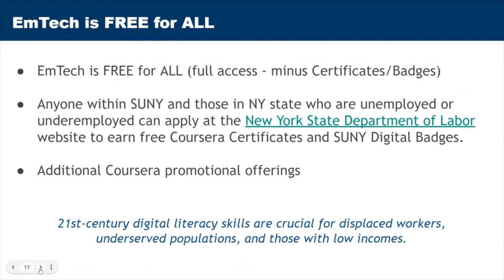But New York State happens to be one of a few different entities that are looking at anybody who is considered underemployed or unemployed through the Department of Labor. And you can earn a free certificate through Coursera and SUNY Digital Badges with the MOOC. A lot of other states are starting to take a look at this over the past 2 years. I know we've had a huge disruption in employment, and people are starting to take a look at what it is that they need to do to increase their skill set. So if you are interested, you could always check out your Department of Labor for your state and double check to see if they are offering this program for underemployed and unemployed people.